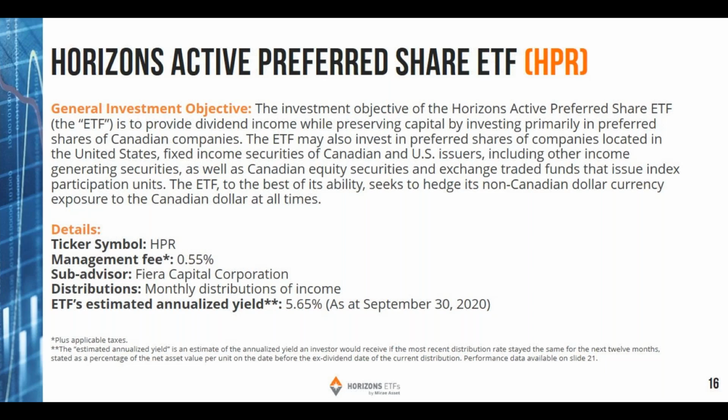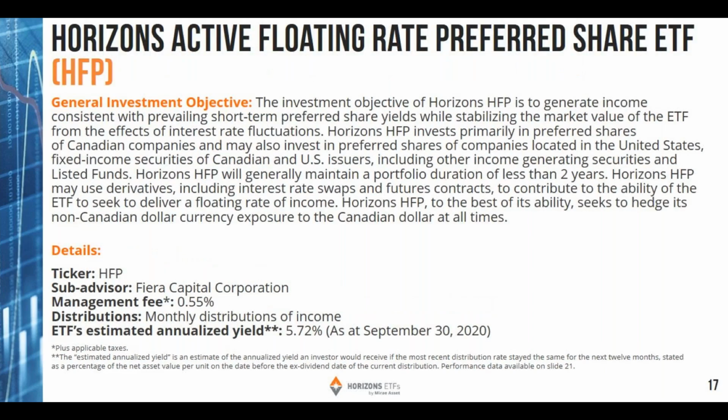Note that this is only slightly higher than a passive index, and we believe the active management in this space can add more value than that slight increase in management fee, partnering up with Nick and the excellent team at Fiera Capital. And we also have HFP, our active floating rate preferred share ETF, and this has more exposure to the rate resets that Nick has described through his presentation. Same management fee and a very slightly higher yield, but actually as of now that would be quite close.